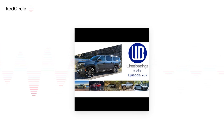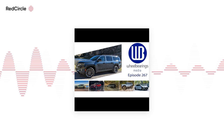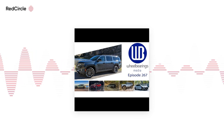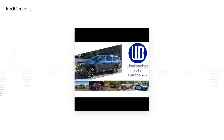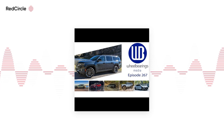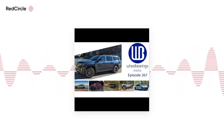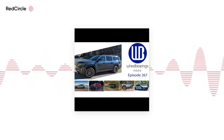There is a third row, and I'm pretty sure what I was told back in the day at some other event was that it was for people 5'4" and shorter. Yeah, because I'm looking at a profile shot of the EQS SUV right now, and they say it's fine, but the one thing about Mercedes is they just tell you exactly, like, oh, don't put tall people back there.